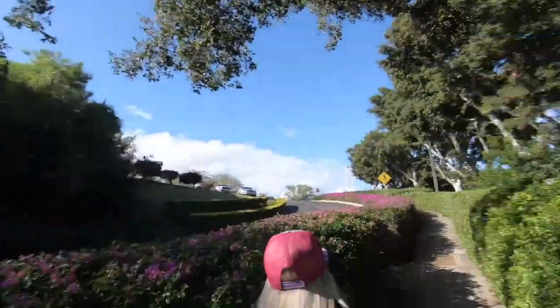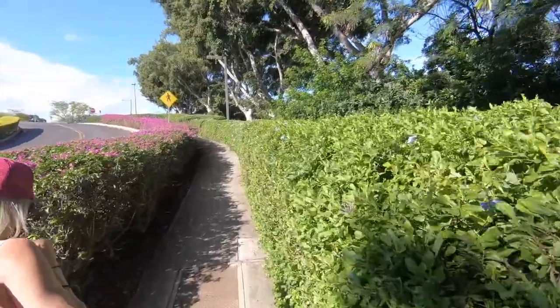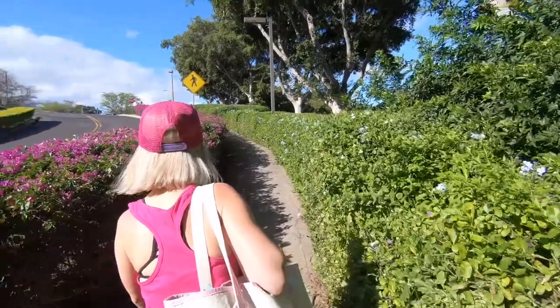So flash forward. We are now walking to some of these shops right near our condos. It's a kind of beautiful walk. We're walking through these, what are these, bushes? What kind of bushes? No idea. Me neither. Beautiful.